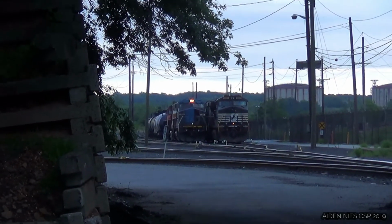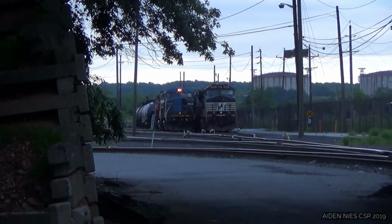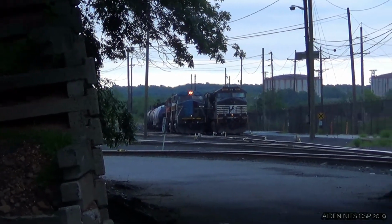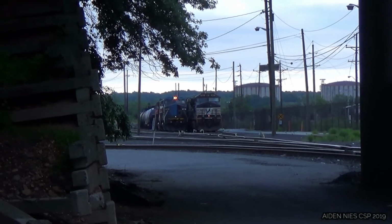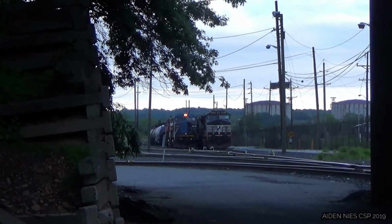So anyway, this is K653 finally at about 7 o'clock starting to do something. And this is probably all we'll see of him today. But we'll stick around for a little bit, see if he pulls ahead to double up or anything like that.